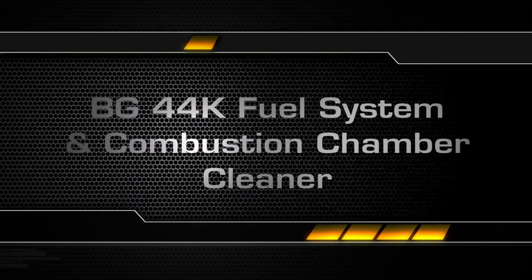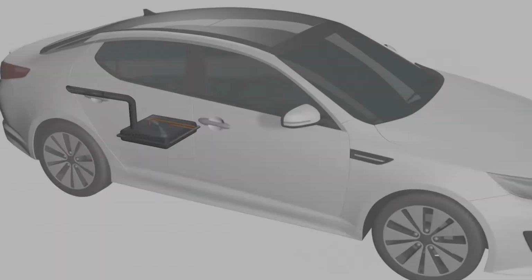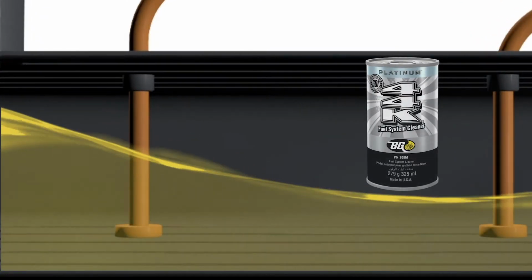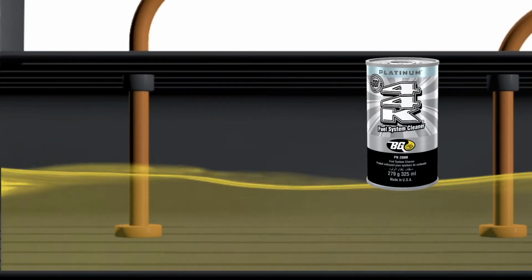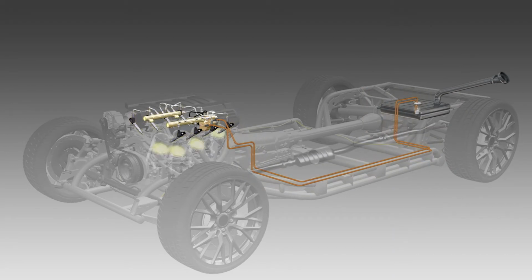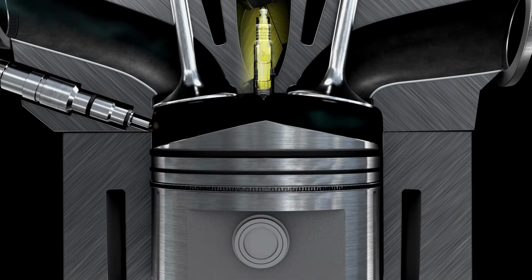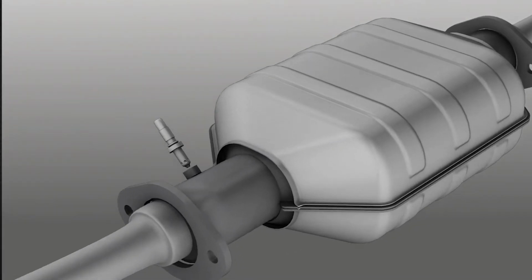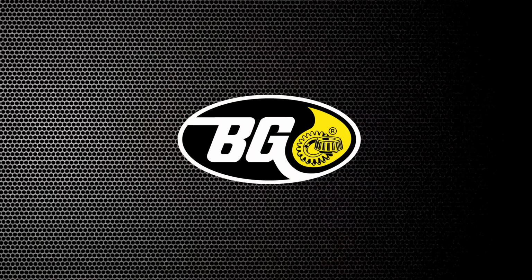BG44K Fuel System and Combustion Chamber Cleaner, part number 208M, when applied as directed, will enter the tank and safely provide deep cleaning to the entire fuel system, including the fuel tank, filter, fuel lines, fuel and exhaust ports, injectors, spark plugs, combustion chambers, O2 sensors, and the catalytic converter.